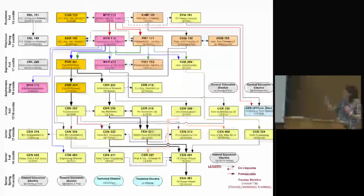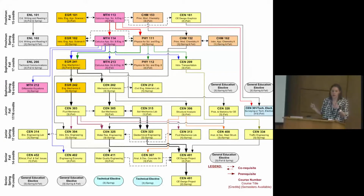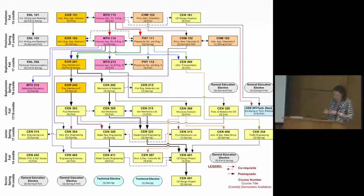Another thing is that there's a lot of delay and blocking, as people call it, right? If you look at this class here, CEN something engineering 491, you have to have passed this really long path of prereqs, right? So there are a lot of classes that have major delay factors. You can only take them after having taken a lot of other classes. And then other classes are big blockers, right? So Math 114, if you don't pass Math 114, you can't take about 75% of the remaining courses, right?